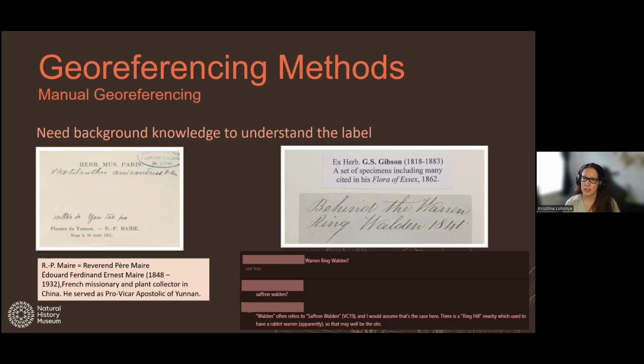But when you encounter a label like this, which says behind the Warren Ring Walden, it's rather difficult to find because when you're searching for it, you might get a lot of extra hits, which we encountered with this one. And even if it says that it's a set of specimens, including many cited in Gibson's Flora of Essex, Essex is divided into two vice counties, so we need to still determine which vice county it belongs to. In this case, we contacted the curator to help us out, and he mentioned that Walden just refers to Saffron Walden, which he assumed is the case here.